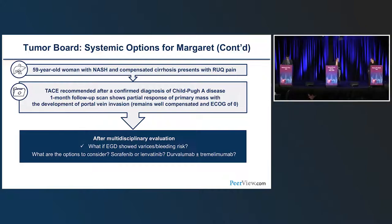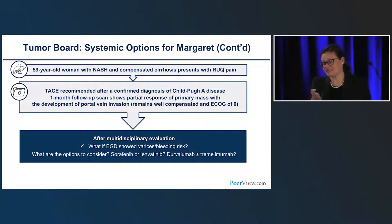Dr. Kaseb, what do you think about the bleeding risk, and that they were very similar actually with TKIs and atezo-bev? What do you think about giving TKIs to a patient with untreated or partially treated varices?